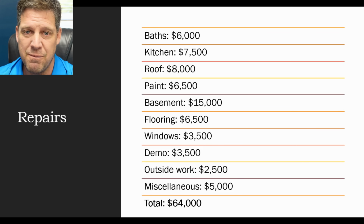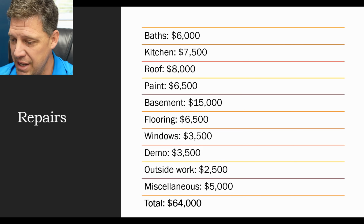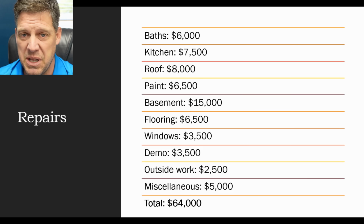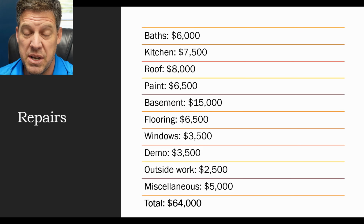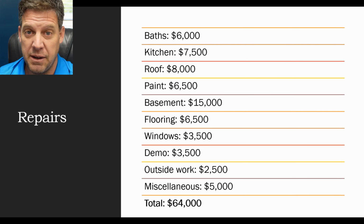And then we have miscellaneous costs that go into everything. So light fixtures, maybe door handles, maybe outlet covers, the dumpster fees. I don't know if we included that in demo or not. There's all kinds of different fees that go into this and miscellaneous costs. So you just kind of have to assume there's going to be lots and lots of extras on top of your original budget. And that's on top of the extras you assume might happen while repairing it, like the basement extras, some other extras we had.